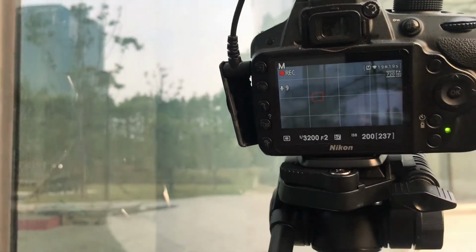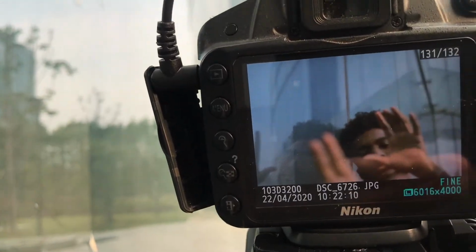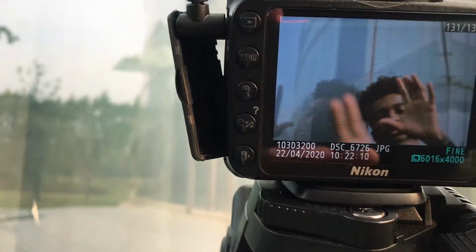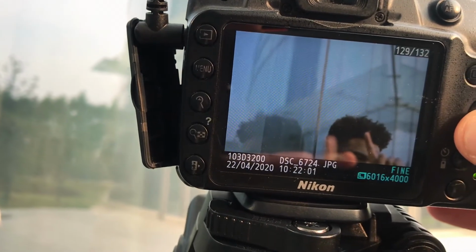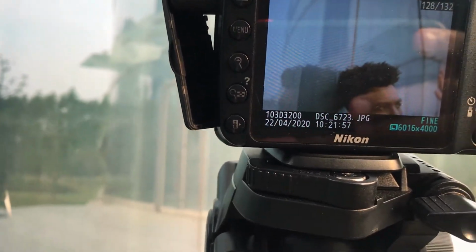So I totally messed up that framing. Those photos were, if you see, this one is okay, I guess, but some of them were really low. I was out of frame. So I'm gonna try that again, just reduce the angle. So let's see how it goes.